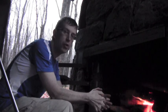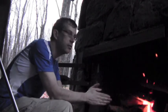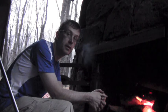It's supposed to get pretty cold tonight, so I'm hoping that overnight the rain will turn to snow, which will mean tomorrow morning I'll have some really interesting hiking, really pretty.